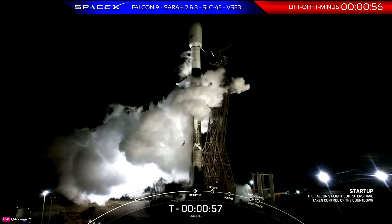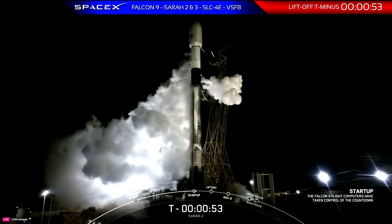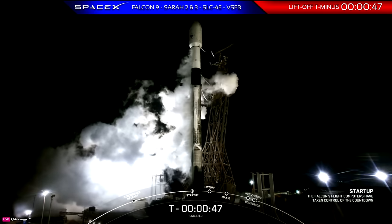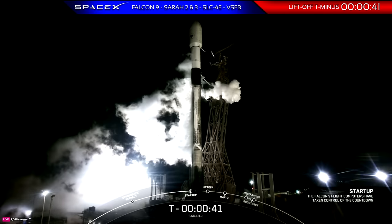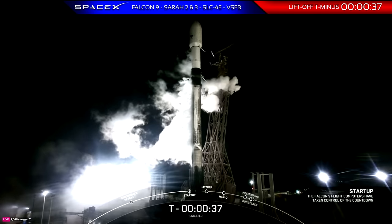Falcon 9 is in startup. And great news, the internal flight computers have taken over the launch countdown. Now we are waiting for the final call from the launch director. LD is go for launch. And you heard that call out. We are go for launch, so all systems are go for an on-time liftoff of Falcon 9.